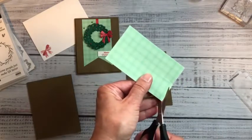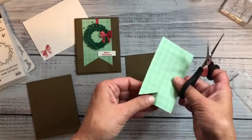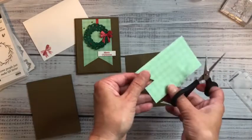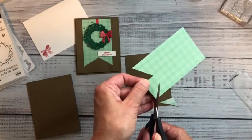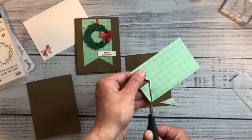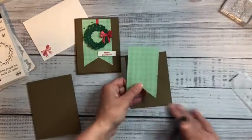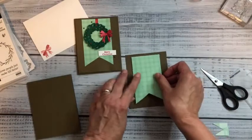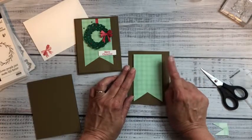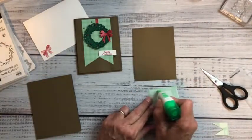And then I'm going to cut from the corner to the top of my cut. And from the corner to the top of my cut. Yep, that's good. Then I am just going to adhere that flat down on my card front. I'm going to use multi-purpose adhesive.